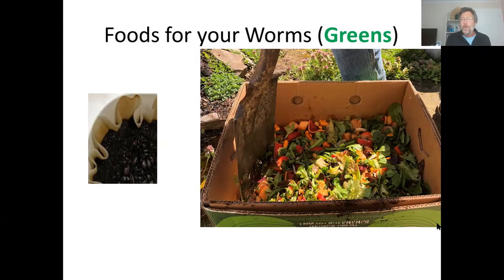Banana skins, I've heard a couple things here. I've put both conventional and organic banana peels in my bin. I've had no problems. They do use a lot of pesticides for fungus problems with these banana plantations. They're a monocrop, so that's something just to be familiar with. If you see a banana peel and the worms aren't touching it, then you might not want to do that. I haven't had that issue.